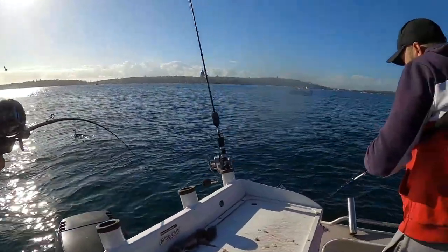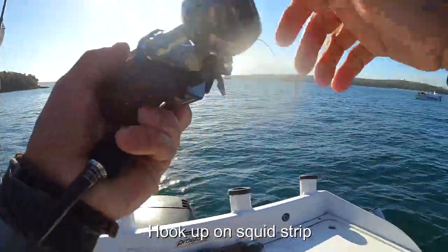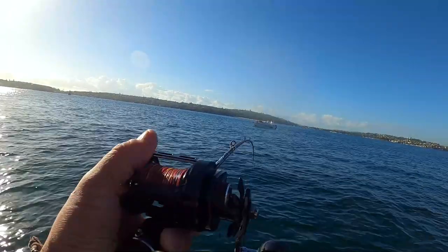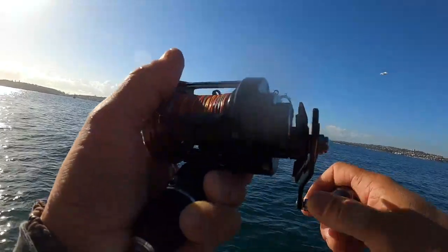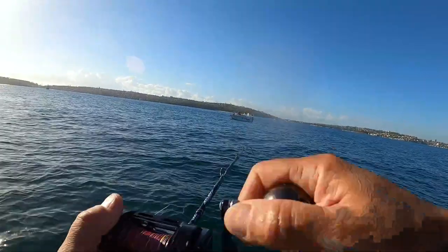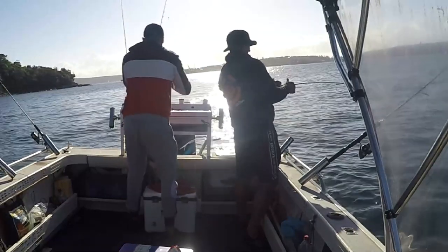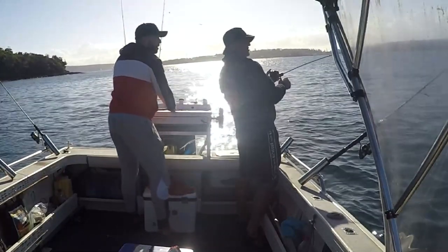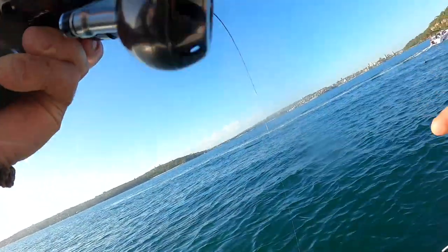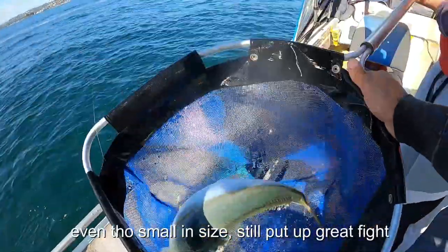Whoa, he's going around this way. Get this rod. Oh yeah. The strip worked, eh? Looks like today's the strips. Good one. Ready, set, go. Yeah, got him. Oh, that's a good one.